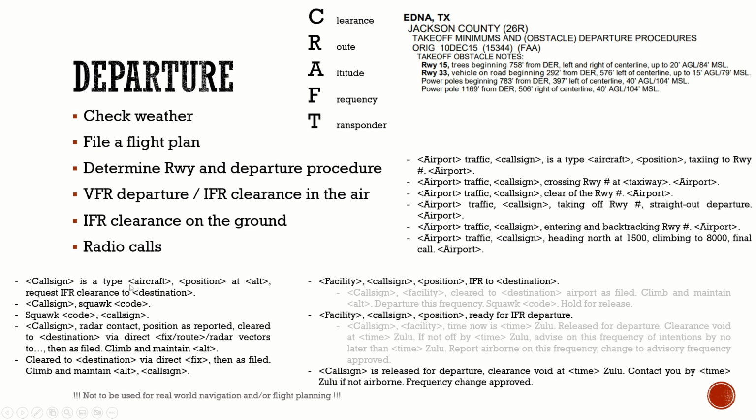So you say what type of aircraft you are, though not necessarily. If you filed an IFR plan and you use your call sign, this is information that they already have. So you don't need to mention it, but you can. But what you need to mention is your position and altitude. So this is lateral position and vertical position, and that you want IFR clearance to your destination. The reason you say position and altitude is so they can find you on the radar.